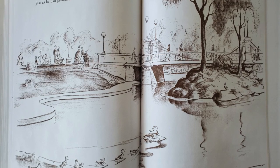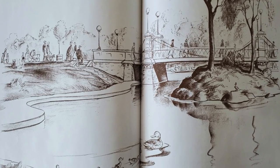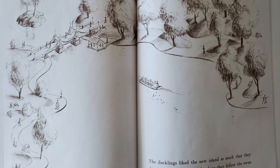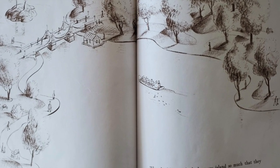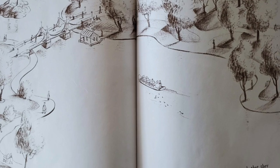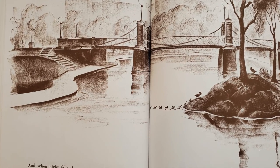When they reached the pond, they swam across to the little island. There was Mr. Mallard waiting for them, just as he had promised. The ducklings liked the new island so much that they decided to live there. All day long, they follow the swan boats and eat peanuts. And when night falls, they swim to their little island and go to sleep.